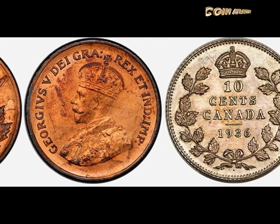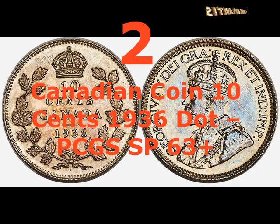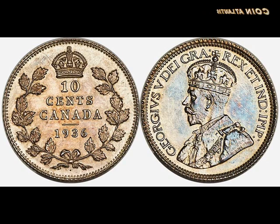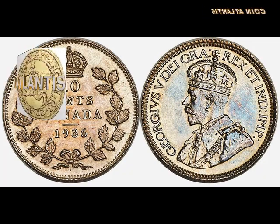2. Canadian coin 10 cents 1936. PCGS SP 63 plus. The 10 cents 1936 is slightly less rare than its 1 cent counterpart. But it's still a very valuable coin. Only 3 examples are known to exist outside museums. And only 5 sales have taken place since 1997. In 2019, a coin graded PCGS SP 63 plus sold for 87,800 Canadian dollars.